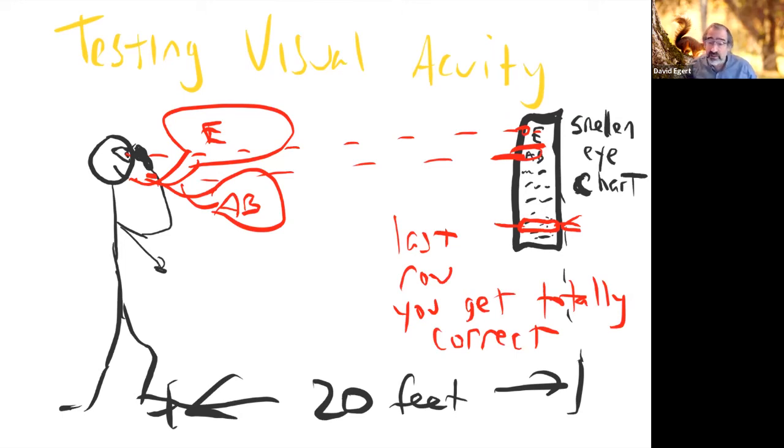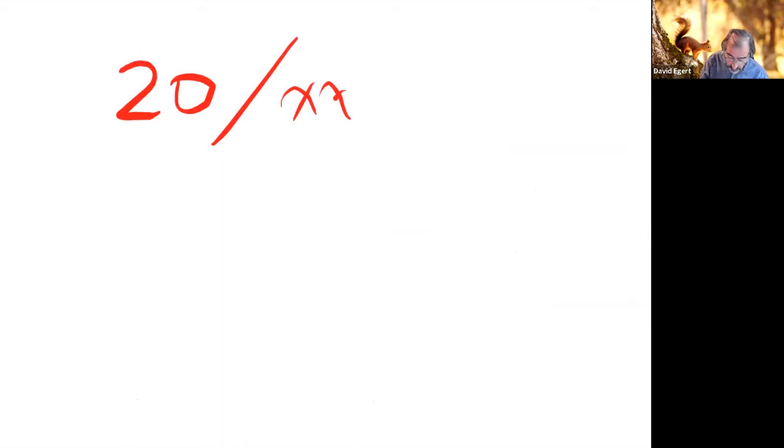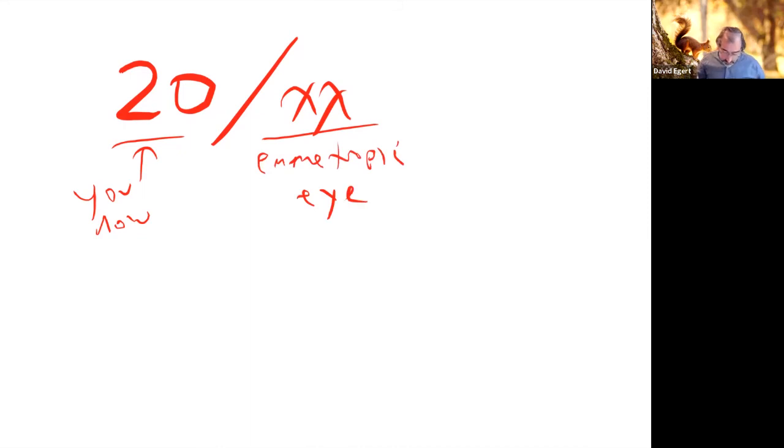And as you go down the list, each row will be labeled 20/200, 20/100, 20/30, 20/20, 20/15. It tells you these two numbers. That is your visual acuity. This is basically you now, and this is an emmetropic eye. So if you are 20/20, that means you standing at 20 feet see with the same clarity as someone with an emmetropic eye standing at 20 feet away from the chart. So 20/20 means your normal vision.